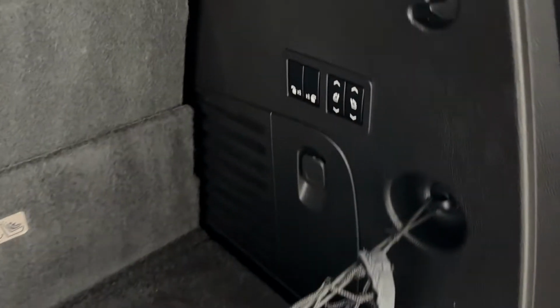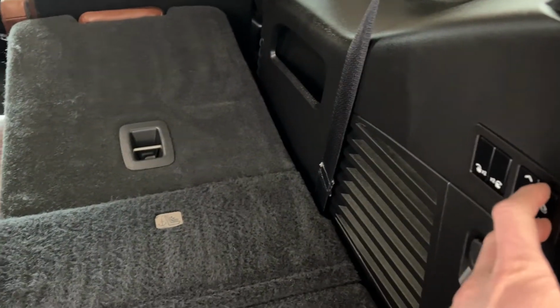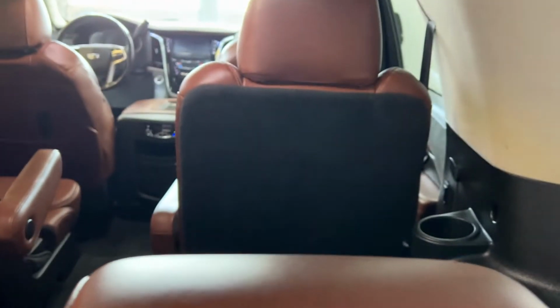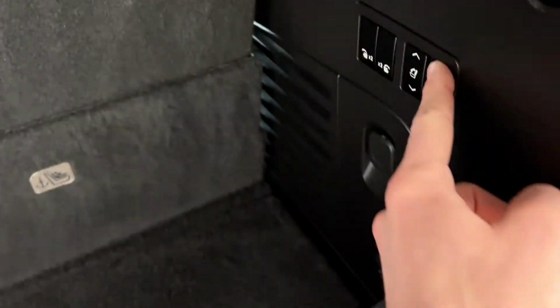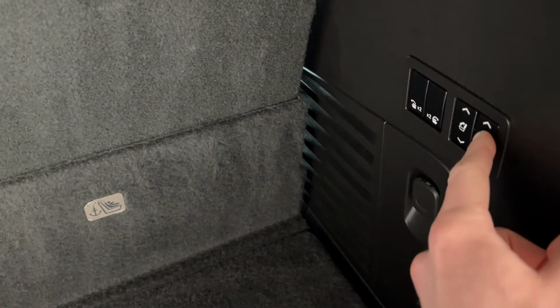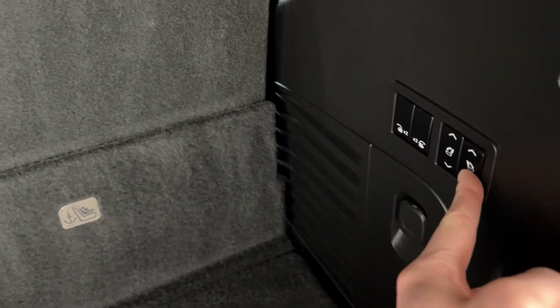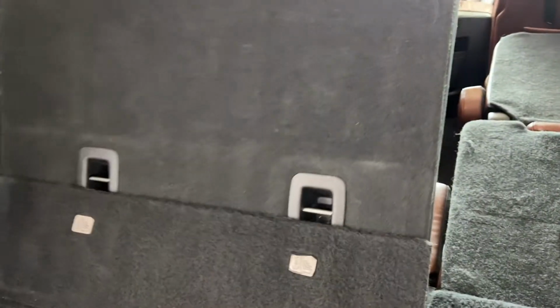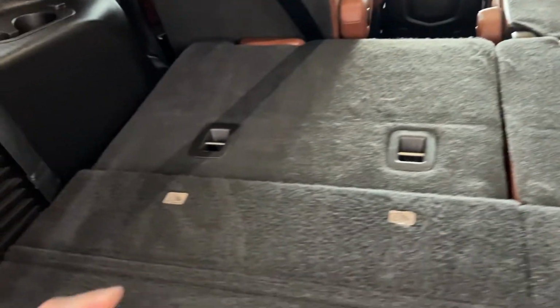But in the back, you can fold down the third row seating. You do have 3 seats in the back here, and those are super easy to fold down by the tap of the button. All power, no effort needed to do that, to pick them up or fold them down, just by the tap of the button. You also can fold the second row down here, so you have them all folded down, so you can tap them and kind of adjust the seating position here for the rear passengers, and that 60-40 split fold in the back.